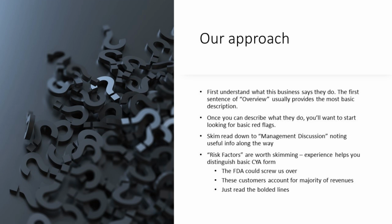Again, I'm not going to go over what we already produced in that research piece. I'm just going to sort of gloss over that. Once you describe what a firm does, you'll want to start looking for basic red flags. The idea here is that there's thousands of companies out there that have a great story. Just like when you're a hiring manager, you can face thousands of CVs. The way that you filter candidates when you're a hiring manager is by looking for red flags. Everybody comes to the table with some great story. So that's the approach we take for stocks as well.